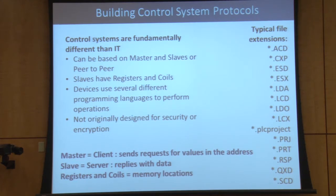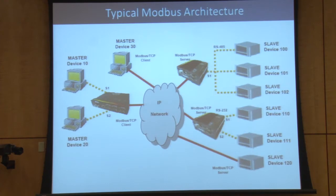So when you see the exploits going forward, when we show Shodan and some other stuff, Modbus, look for registers and coils. That's, again, different terminology. So here's some of that architecture, again, that you can see. The Modbus client is talking to lots of different slaves.